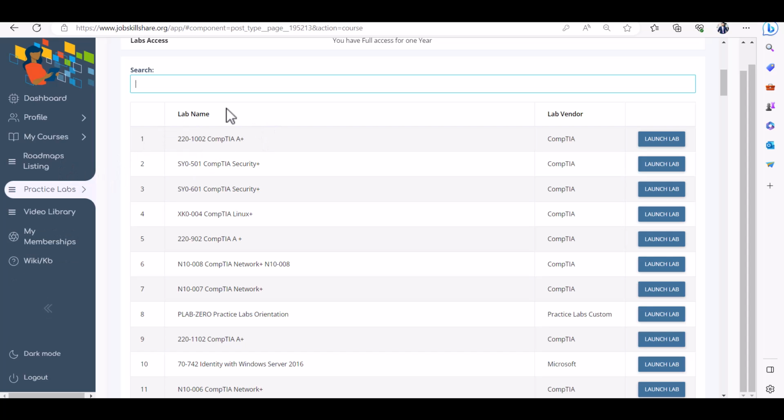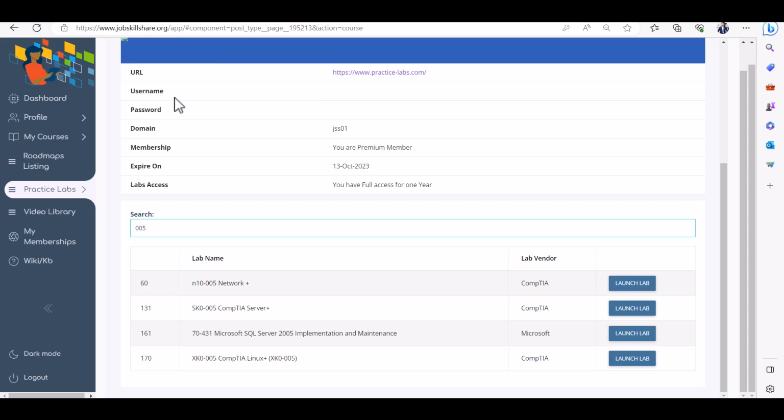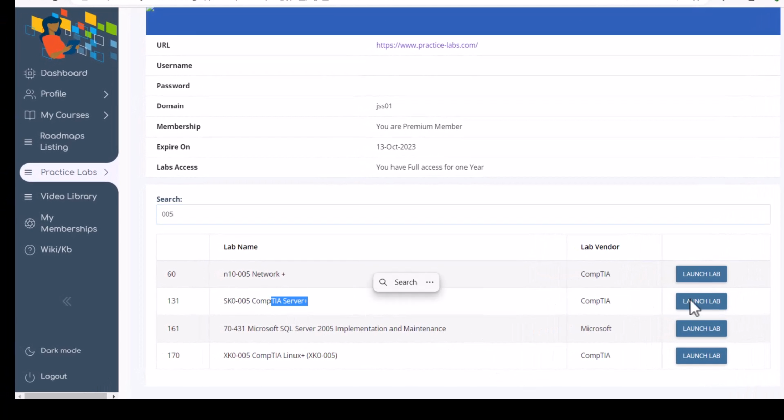You cannot just come directly over here and expect that things are going to work for you the way you want. So that's going to be stress. But if you know your stuff, then I think you can do it. Let's say, for example, you're looking for server-related courses because it has Active Directory. You will know for sure that it's going to have Active Directory. Just type 005. That's probably the newest CompTIA Server+ lab.